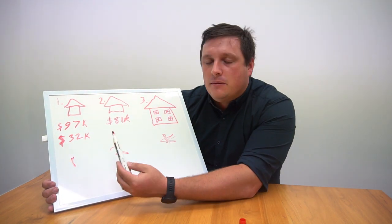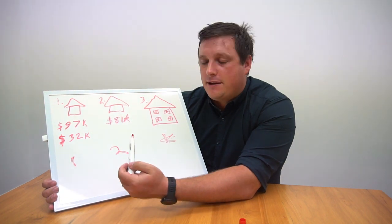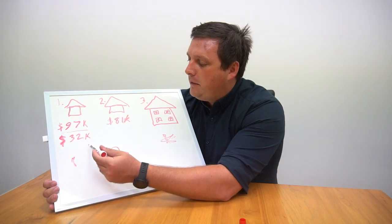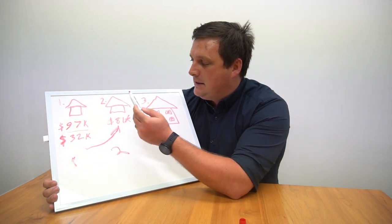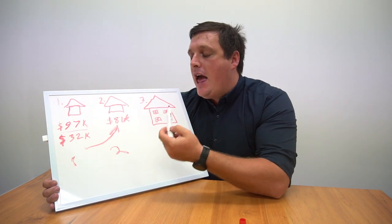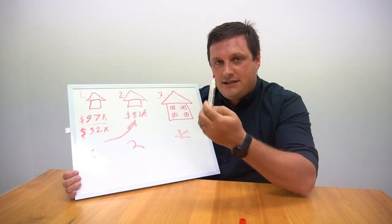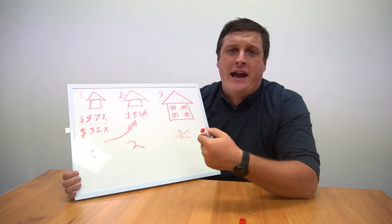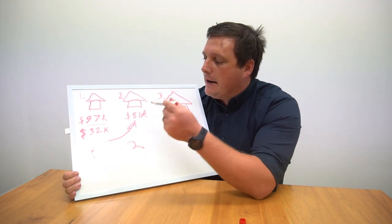Now, property one at the moment, this is the property we're going to sell. This property has two loans against it: the original loan from when I purchased it, and a secondary loan that we used as a deposit for property number two. So when we bought the second property, we took out a second loan against the first property to access that equity and use it for that purchase. This essentially meant that we bought property number two without putting any of our own money into the deal, and we just used the equity out of property number one.